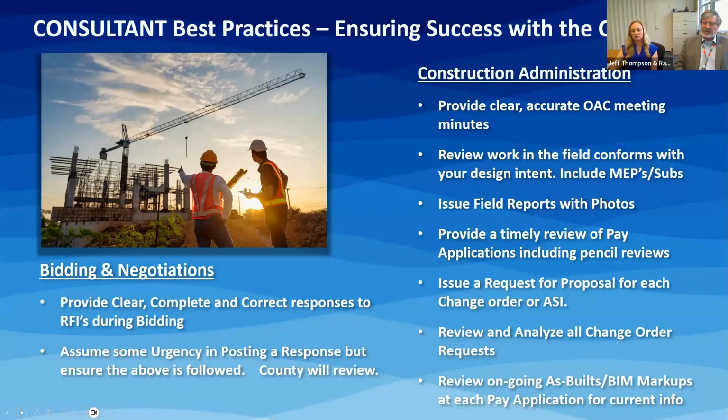But bidding and negotiations, while they're a relatively small portion of the overall time frame, they're critical to the success of our project. Answers to the RFIs that come during bidding are incredibly important. Depending upon the complexity of the project, sometimes several RFIs are generated by the bidders. We look at these as positive opportunities. We look at these as ways to improve the consultant's documents, to find loopholes that are going to only cause all of us more time and money during construction.